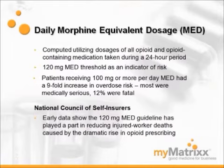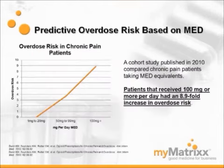As you do your own research regarding MED, you're going to see numbers of 90, 100, 120, 200. I wouldn't get too hung up on which number is used, as long as you know that the higher the dose of opioids, the greater the patient's risk. Looking at some examples, what we would see is that as the MED goes up, the risk rises just as dramatically. And in this case, showing a 9-fold increase as the patients hit a daily dose of 100 milligrams.